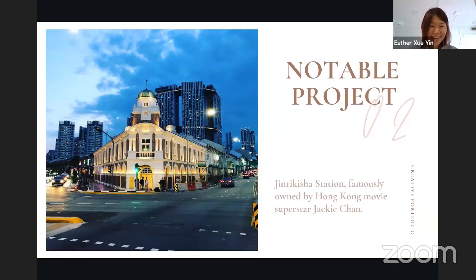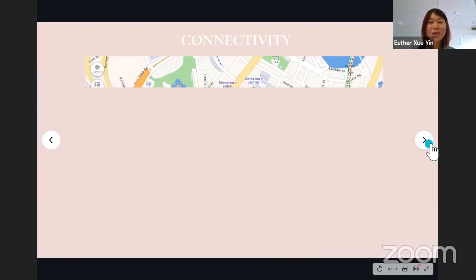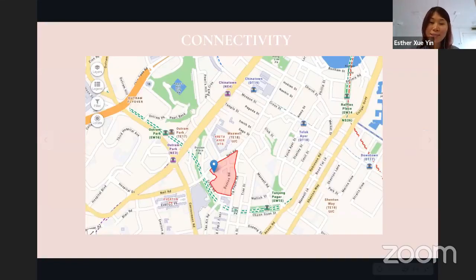Before I take you into the micro of the unit, as you can see, this is the location of the shop house. We're close to not 2, not 3, but 4 surrounding MRTs, and with the upcoming Maxwell MRT ready in 2021, that makes it 5 MRTs within a 1 kilometer vicinity.